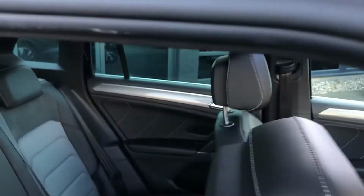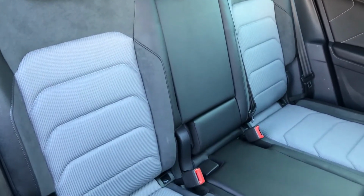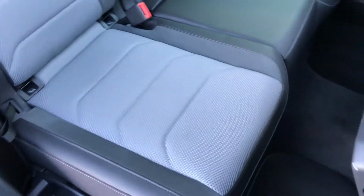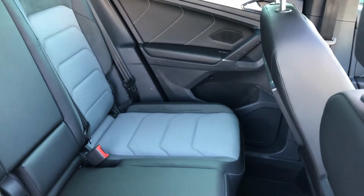Now in the rear is where it gets even better. You can see you've got your tri-seating, got your fold down armrest, no rips, no tears, no marks. Very, very clean Tiguan. And you can see in the back you've got the tables on the back of the seat, and you've got plenty of leg room for the kids as well.